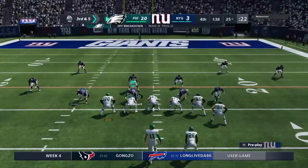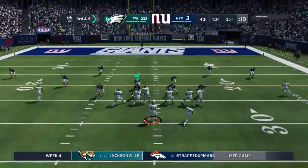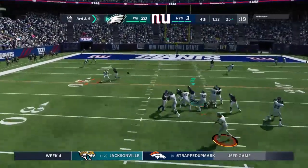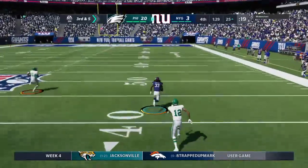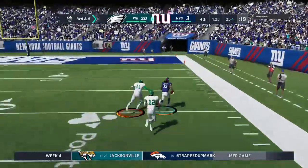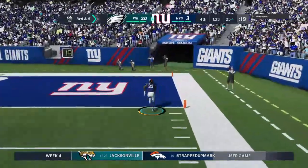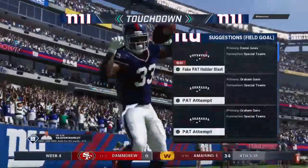Play number 7 now coming up on the drive. 3rd and 5. From the gun, it's Wentz. A throw for Westbrook, but it's intercepted. It's Desmond Trufant. A pick six and a Giants touchdown.